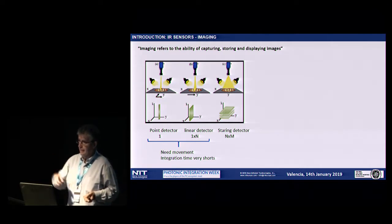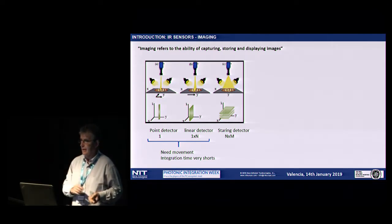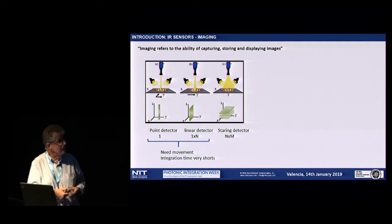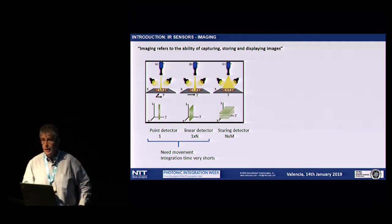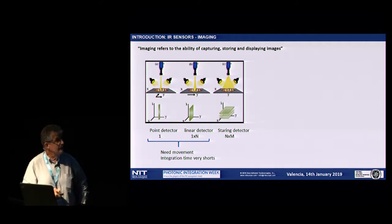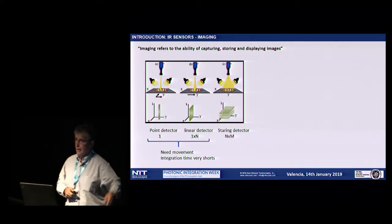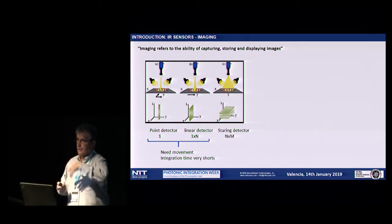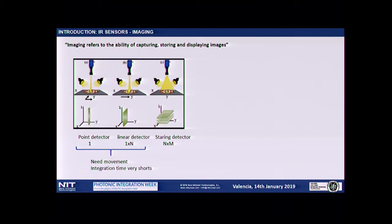I can use a line and only scan in one direction, or I can use an M by M sensor. This is what we call a staring sensor. The first two solutions have two main drawbacks. Both of them need movement, so you have to apply some type of movement or scanning mechanism for reconstruction of the scenario. But the very important drawback is that the integration times are very short.